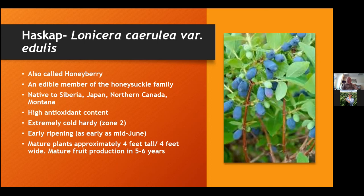Haskaps are extremely cold hardy, to zone two. They are very, very cold hardy plants, maybe a little too cold hardy in that they start blooming really early in the spring. Even with these false springs that we're having, they'll start blooming right away. I have a couple of different varieties of haskaps myself. My earliest ones are blooming or just ready to crack bud. Some of my later ones are not quite there yet, but they bloom pretty early. They also ripen fairly early in the year, as early as mid-June. And we have a couple of different bloom cycles that we'll talk about.